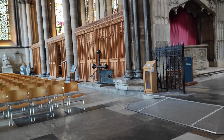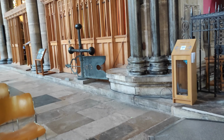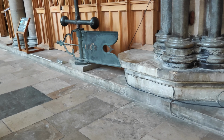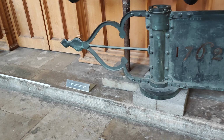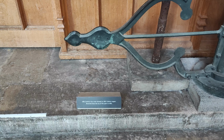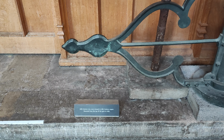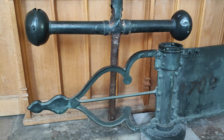Now, we've got over here a weather vane from probably ancient times. It'll tell us when. 1762, 14th century iron cross, encased in 18th century copper, removed in 1950. Wow.